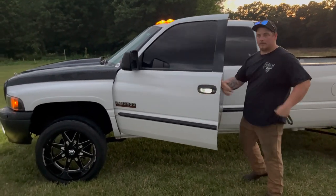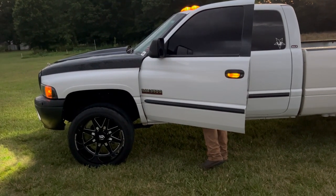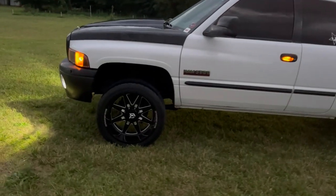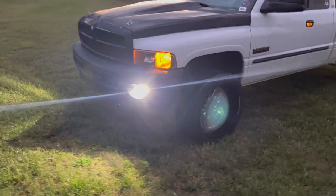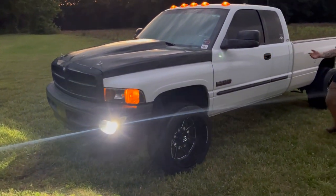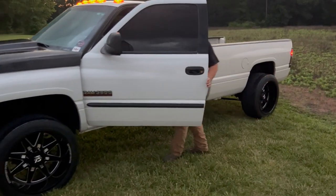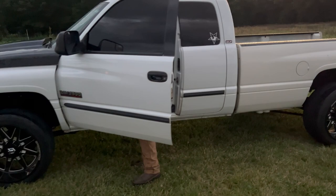Oh, I turned the key off. Oh, look at that. Switchbacks. As you can see, real nice stuff. Looks really cool going down the road at night. That is pretty sweet.